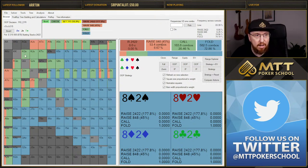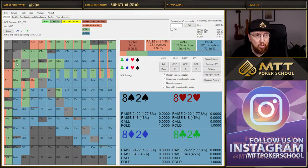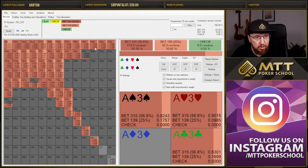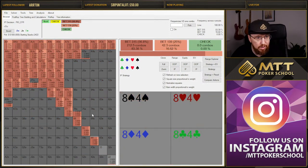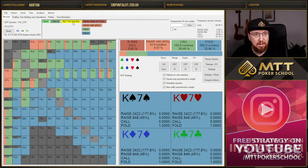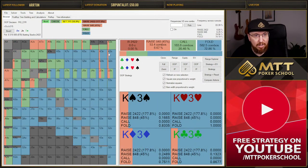King Queen is a straight, so doing a lot of calling. Some bluffing going on here as well with Queen 10, and also some like Jack X and Jack 2 and Jack 3. Probably because we've got like Ace 4 in here and pocket fours. But there's like twos and threes. So there's always this trend. You can see two and three here doing a lot of raising.